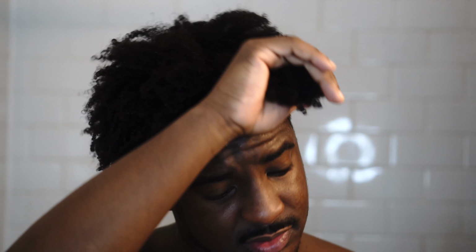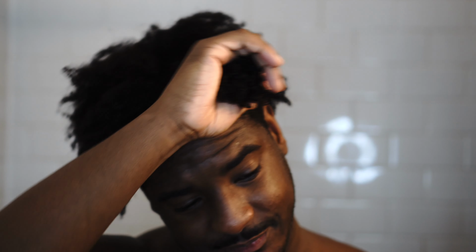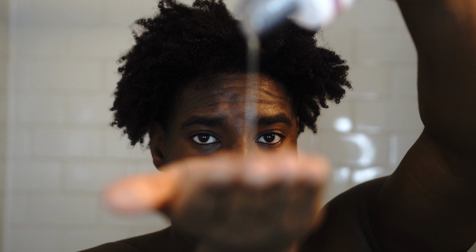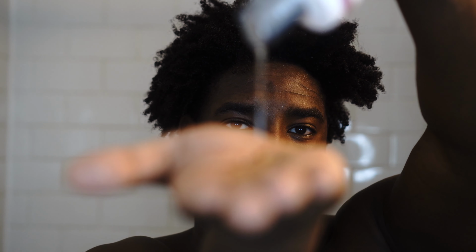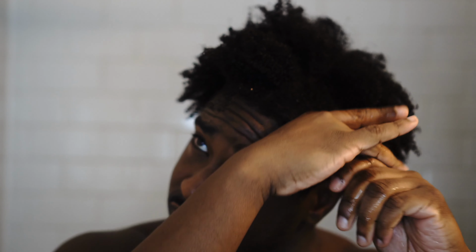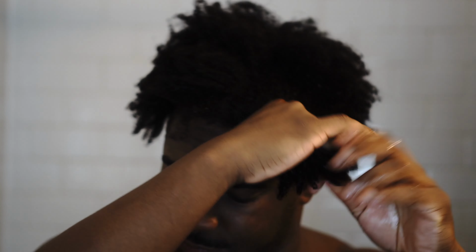Alright, so do I have to shake this? It doesn't say shake. So alright. I don't know the best way to put it in my hands. So this is what it looks like. I don't want to waste product. It's definitely thicker than the Apogee one. So this one isn't just gonna fall, you know?